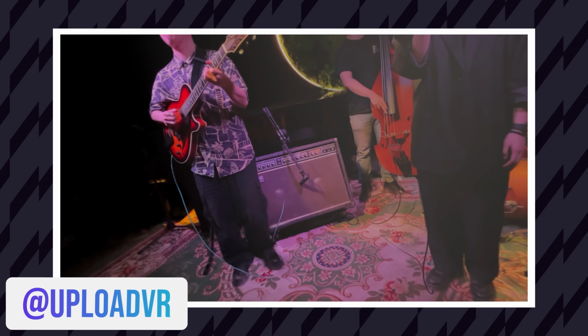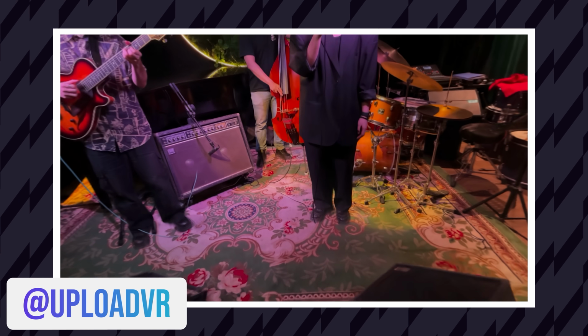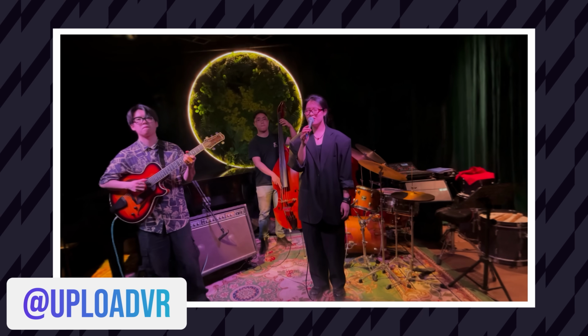Yes, we've got 360 videos, but those aren't the same thing. This is fully 6DoF, meaning you can move around in the space, actually come close to objects, and not just move your head around 360. This is a very big deal. So I love seeing work on this done, and in case you guys do too, the full UploadVR article will be down below.